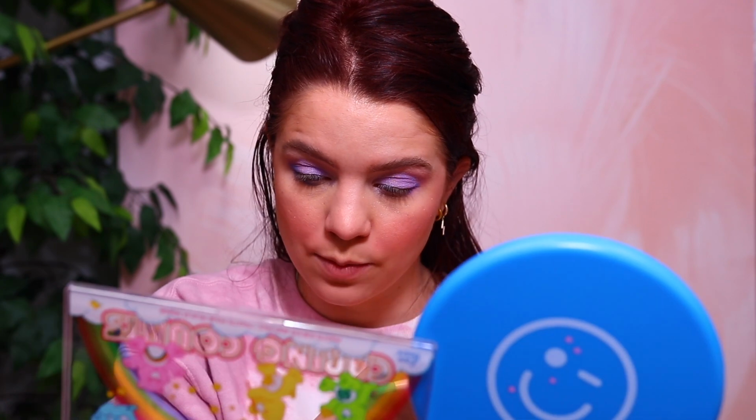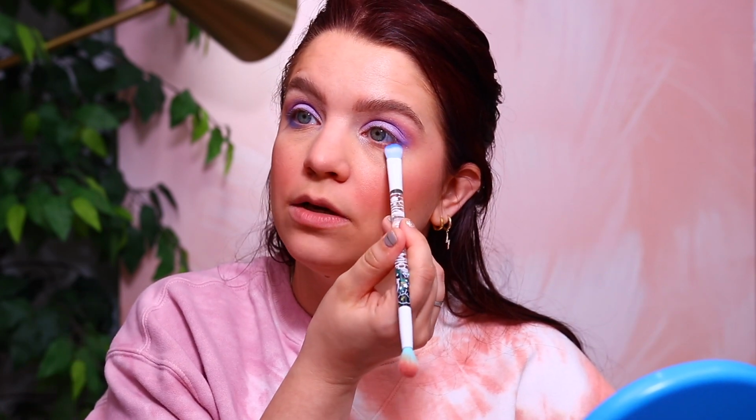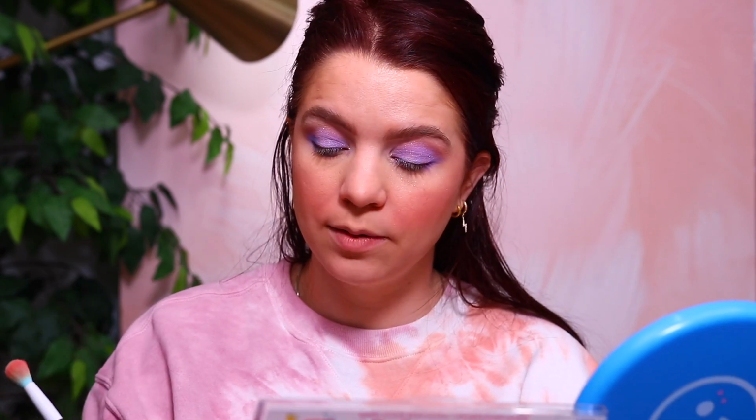I think that this is a pressed pigment palette. If I were to guess, I need to look and see, but this blue shade feels like a pressed pigment. Sometimes those can be a little bit harder to blend. I feel like you almost have to pack them more than you can blend them, because if you blend them, they disappear. And that's what this feels like. Just a little hint of blue there on the outer corner.